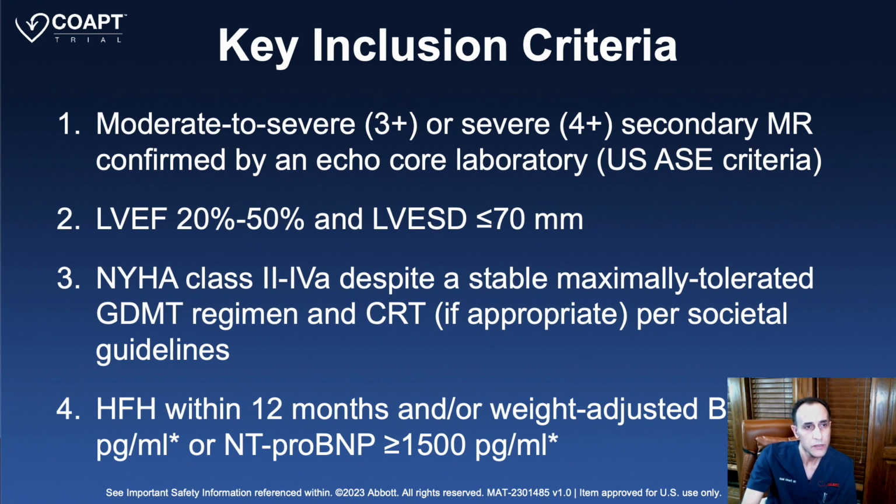The key inclusion criteria were moderate to severe 3+ or severe 4+ secondary mitral regurgitation confirmed by echo core lab, LV ejection fraction of 20% to 50%, and LV end-systolic dimension less than or equal to 7 centimeters. New York Heart Association class 2 to 4, despite stable maximally tolerated guideline directed medical therapy and CRT if appropriate. Heart failure hospitalization within 12 months and/or elevated NT-proBNP more than 1500.